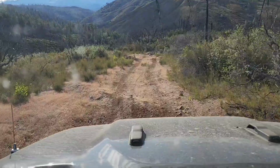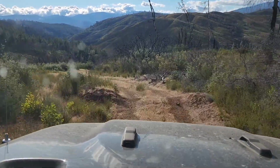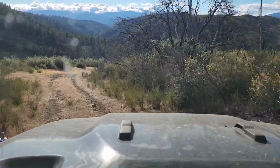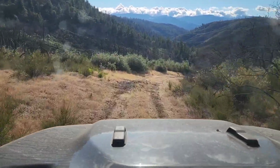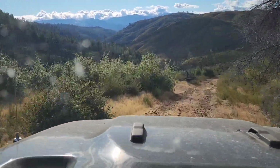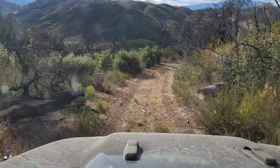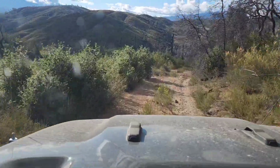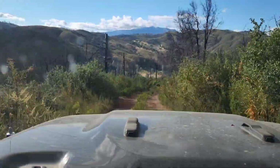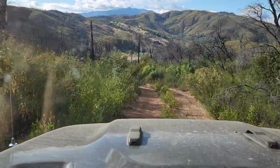Funny watching the image stabilization in my phone here. I'm taking some pretty tough bounces here, and you can see there the hood of the vehicle changes in aspect to the camera. That's all image stabilization. A little bit slower next time.